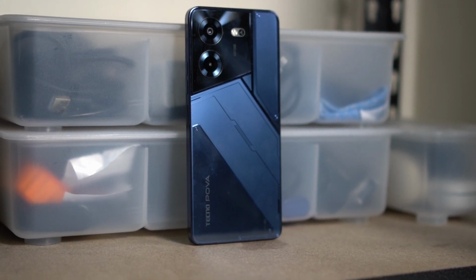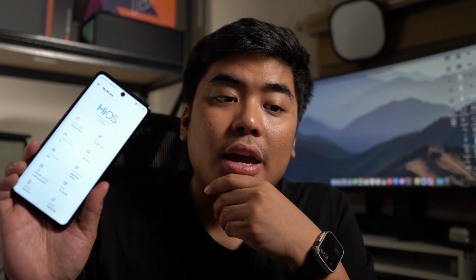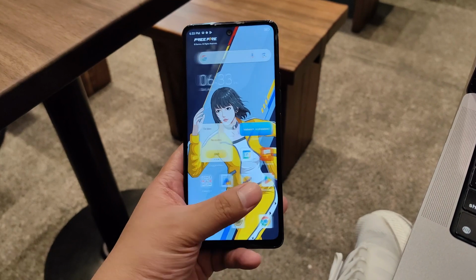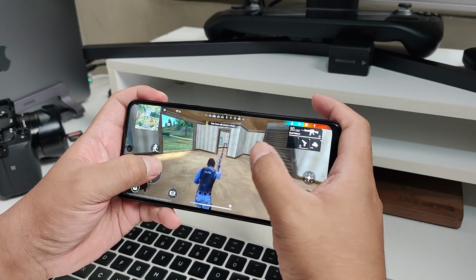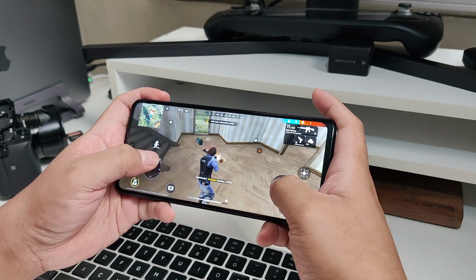for my usage. And that Helio G99 processor might sound a little bit dated. Yes, we've heard that processor before, we've tested that processor before, but actually in our usage of the smartphone, I do find it quite fine, as this one, number one, is affordable, and this one is responsive and optimized compared to the previous OS and software of TECNO smartphones.